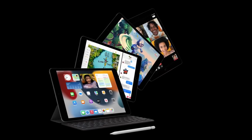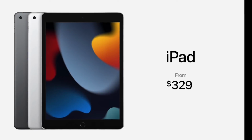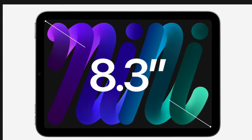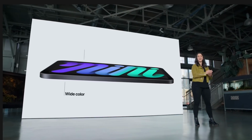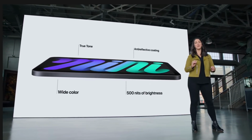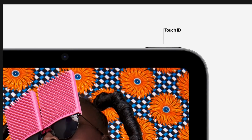New iPads came today. The new 9th generation iPad is now available with upgraded specs. One of the biggest updates was iPad mini. iPad mini received an all-display design now, very similar to iPad Air 4th generation. I'm loving the new iPad mini. Again, one of the biggest updates to iPad mini was announced today.